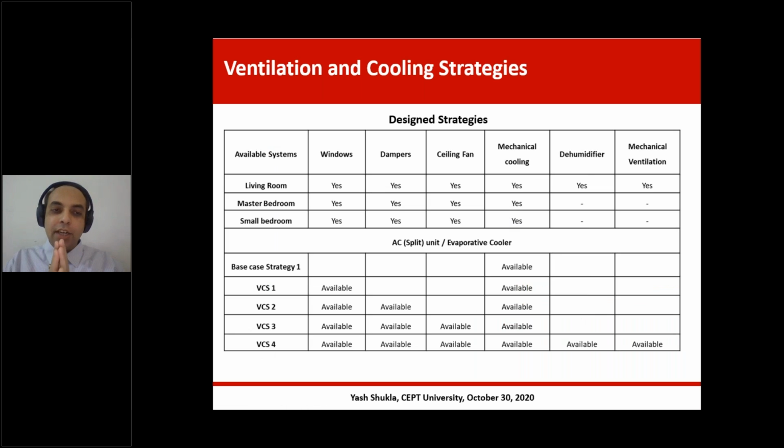We wanted to have very, very simple strategies. So here is an example of a set of strategies that has been designed by us. We divided the available systems based on the space, what is available in the living room, master bedroom, and small bedroom. So once you reach the control stage, you have to just modulate and operate the existing system. So what exists? Do you have windows in your space? Do you have dampers or ceiling fan, mechanical systems, dehumidifier, or ventilation? Based on these components, you can then decide how to operate it to maintain a comfortable environment while achieving energy efficiency. And you can see that certain spaces are likely to not have all the components, so you can remove these components from the algorithm and still use the strategy in your building.